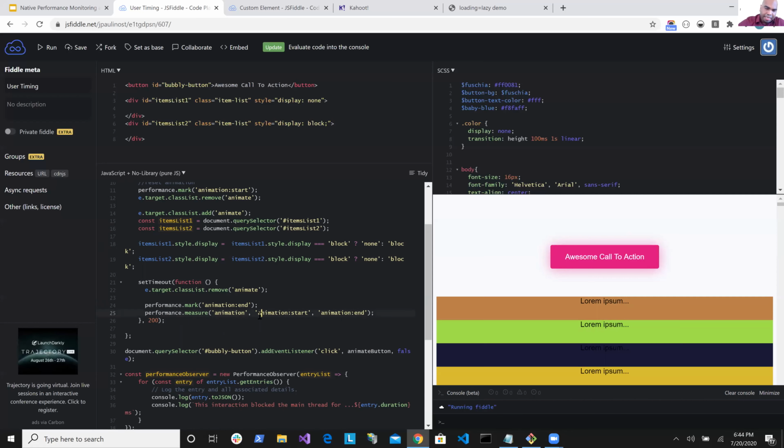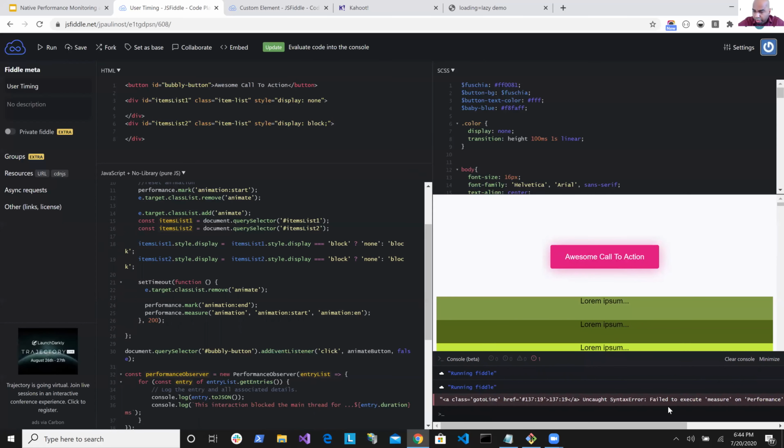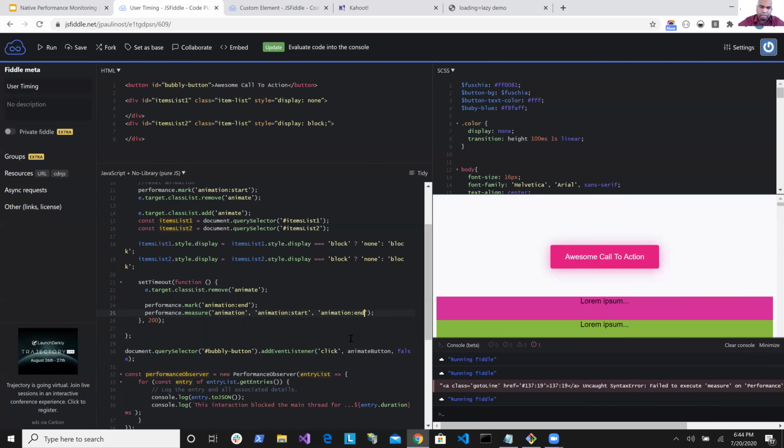Basically, this measurement is composed of the start, which I called animation start, and animation end. So in between, capture the timing at animation start, capture the timing at animation end, and give me measurements between these two points. If you misspell, you get a warning, you get an error. So just make sure that these are set up appropriately.